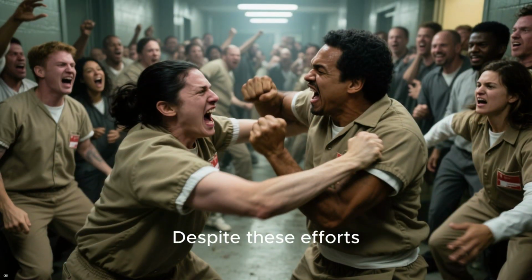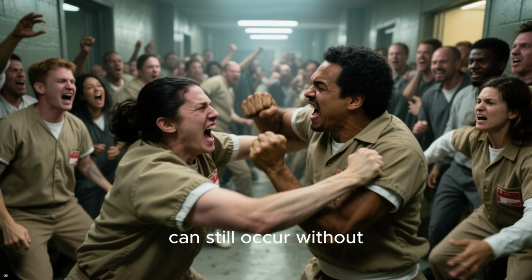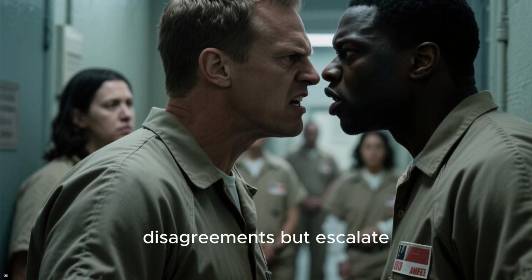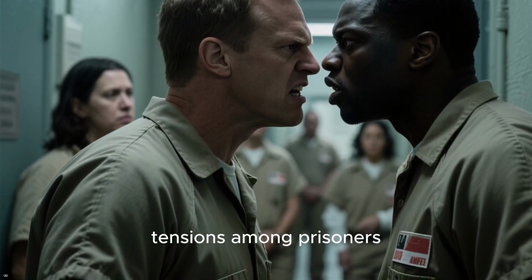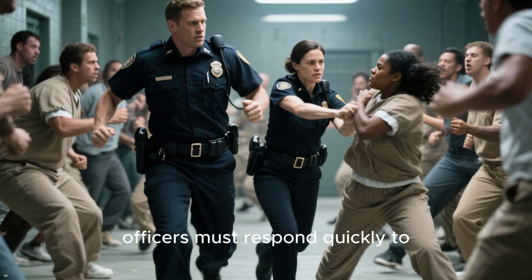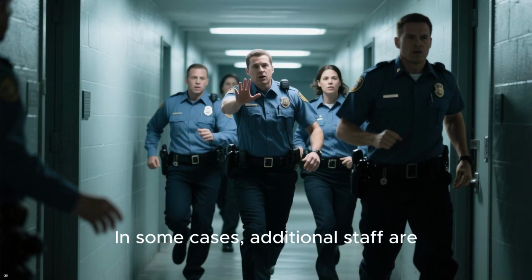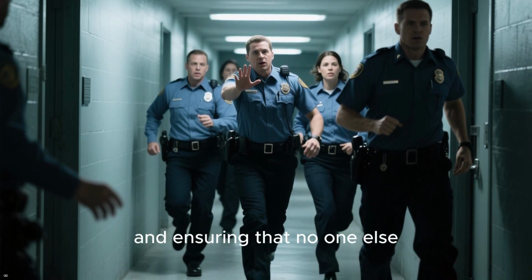Despite these efforts, the unpredictable nature of prison life means that incidents can still occur without warning. Arguments between inmates sometimes begin over small disagreements, but escalate rapidly due to the confined environment and underlying tensions among prisoners. When fights break out, officers must respond quickly to separate those involved and restore order. In some cases, additional staff are called to assist in controlling the situation and ensuring that no one else becomes involved.